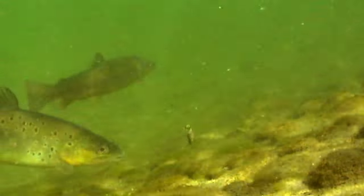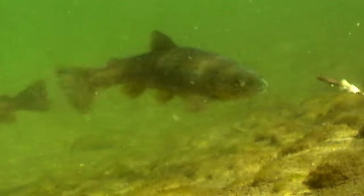Slow water and deep pools are a different story. Erratic retrieves that mimic wounded baitfish are the way to go. Even so, you may get a negative decision in the end. Browns are highly suspicious and notorious as followers. You simply can't give them too much of a good look.